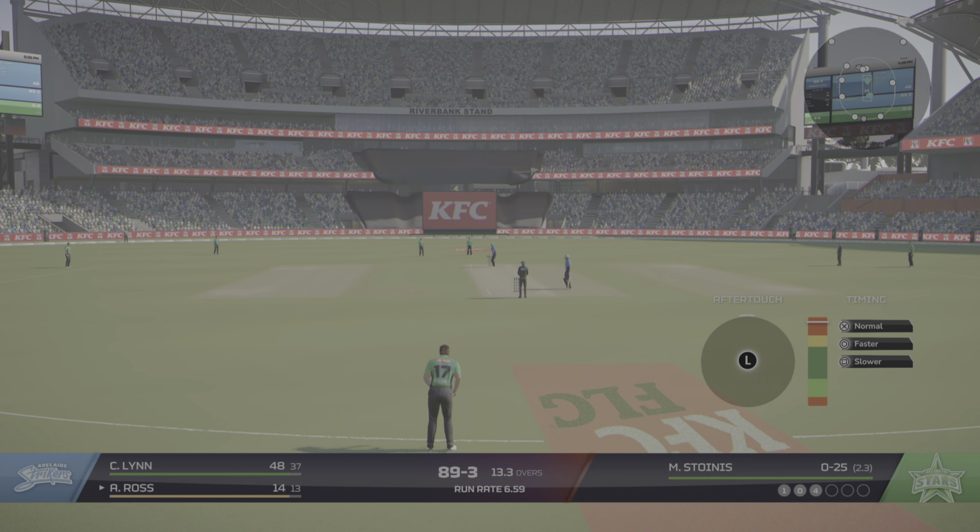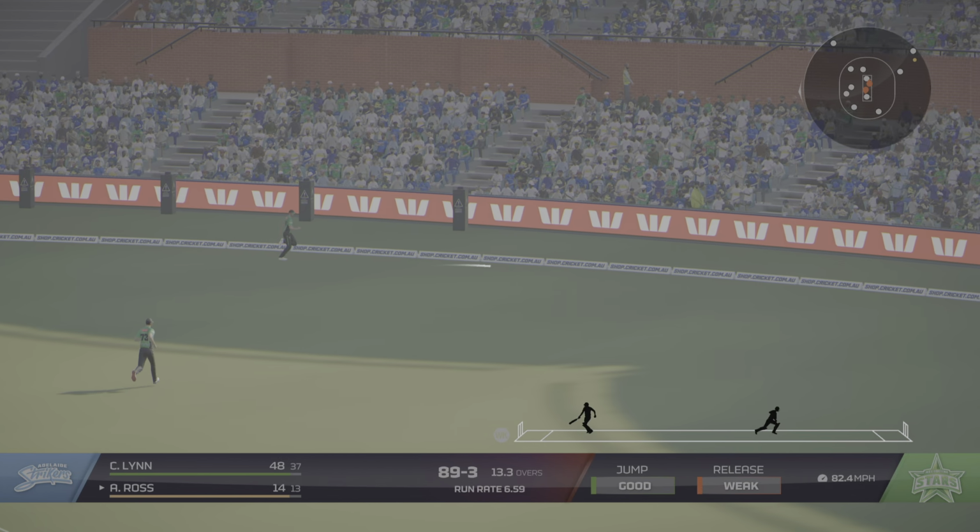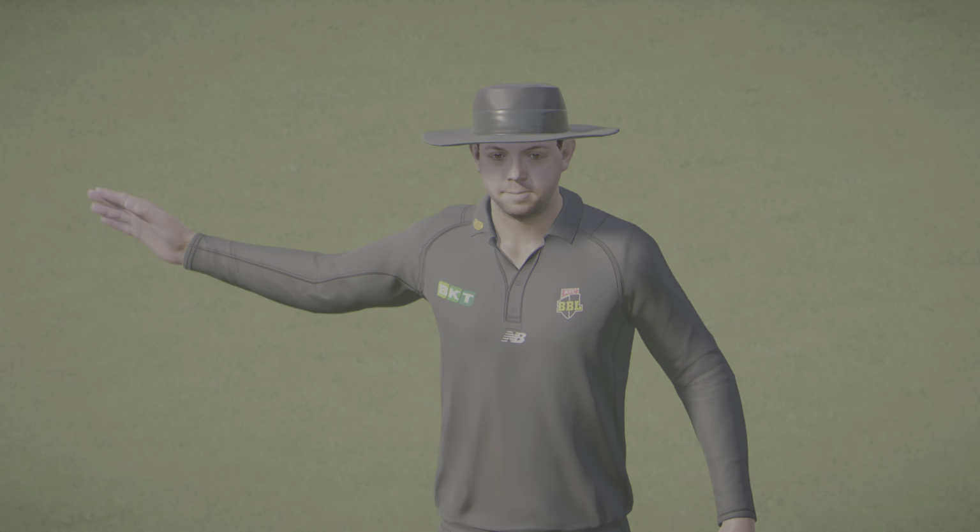Ross has gotten the big shot away this over. Now they can focus on playing the next ball on its merits. Drilled that one away. Starting to hit their stride. Fabulous piece of timing, and they're into the 20s.